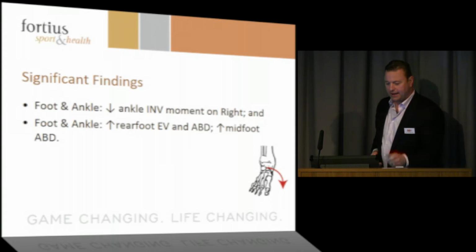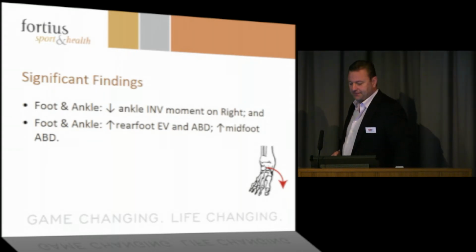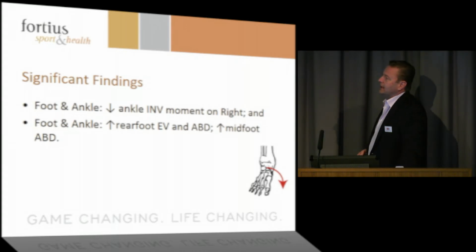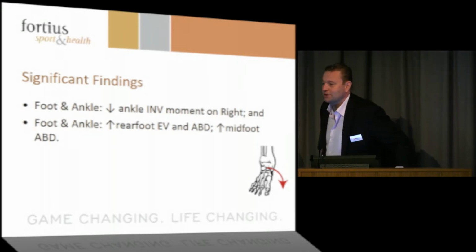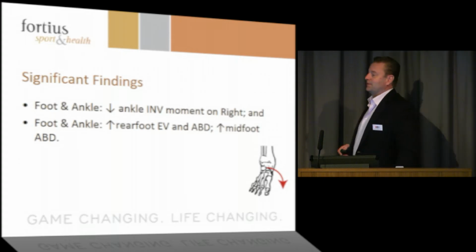But we broke the foot down and we had a look at differences or asymmetries between right and left. And certainly from a kinetic point of view, she exhibited less ankle inversion moment on that right side, the affected side, which perhaps gives us some information about what's happening with tibialis posterior. And there was greater rear foot eversion and abduction, and the midfoot abduction was greater on the right. So there's your abduction of your midfoot on your rear foot.